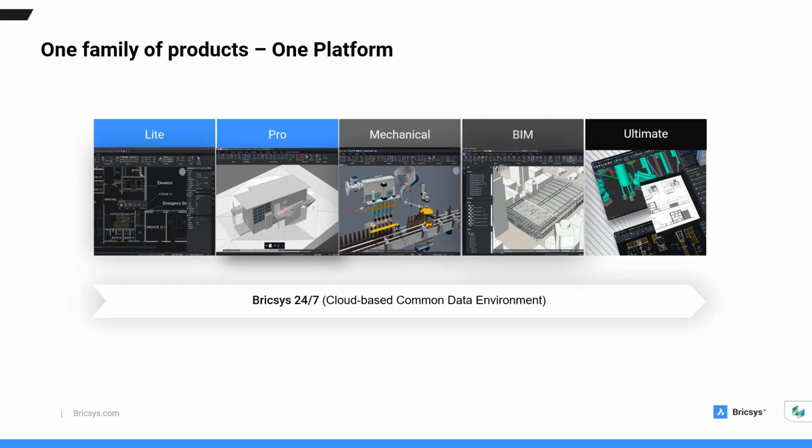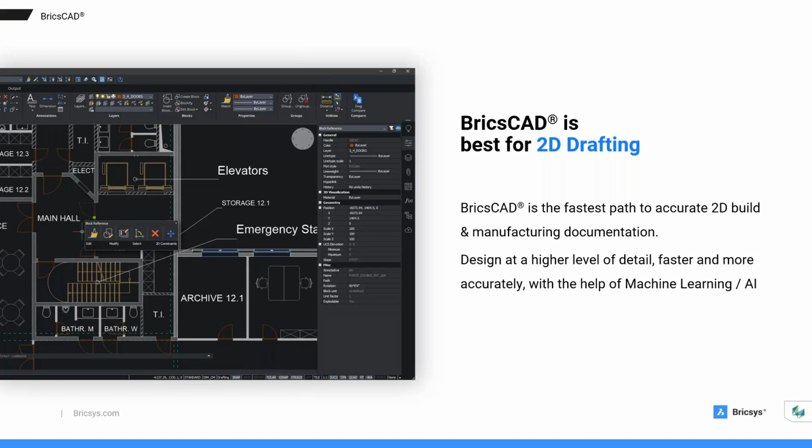So BricsCAD Lite, which is the theme, if you like, for this great webinar, is best for 2D drafting with a ribbon-based user interface that will look very familiar to users of the other CAD program, but you'll never limit the user choice. Your existing menu layout will load directly into BricsCAD. Start with the commands and tools you already know to create a 2D document faster. And remember, folks, that every edition of BricsCAD supports Lisp, slashing the time it takes to do repetitive drafting tasks. Existing macros and Lisp programs just load in seconds and go in BricsCAD. We are really taking the DWG to the next level, as I mentioned before, with machine learning and AI tools that will speed the creation of detailed construction and manufacturing drawings.